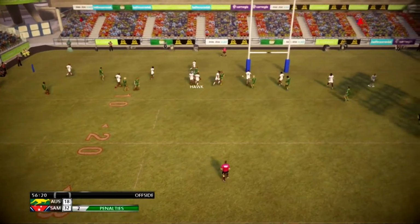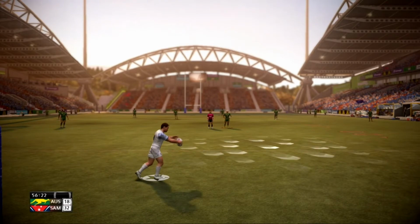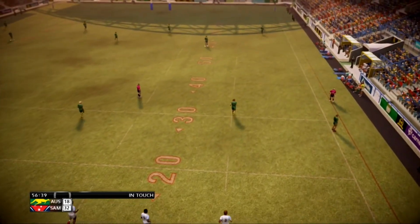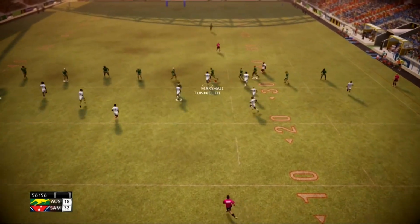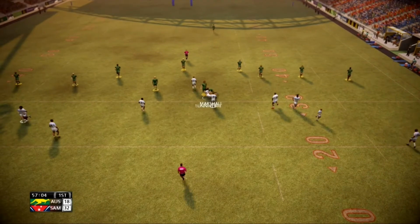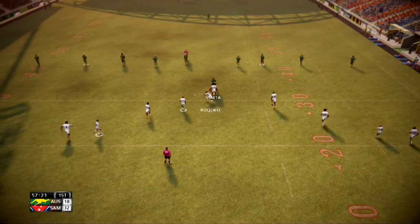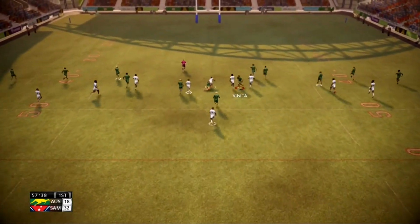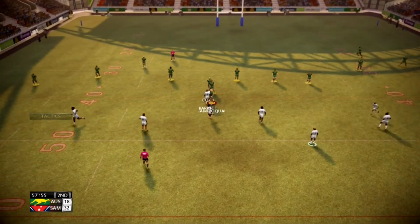Hawks puts in the grubber. He's been caught offside. The referee's got that call spot on. That ball, it is into touch. Tunnicliffe. Met one, by the defence. Release. On tackle one. Starling. Evades that tackle. Finds support. Two, hands away. On tackle number two.